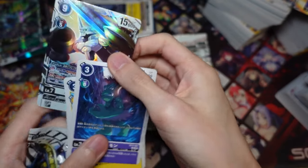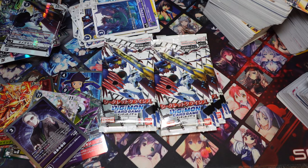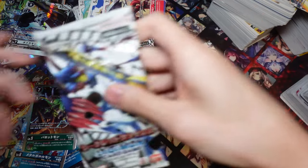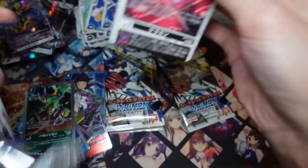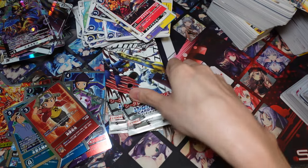My copium is running out. Oh, we got Omnimon. Cool. Omnimon's cool. Yasmon, okay. I don't know why I keep thinking this is alt art. It's Yasmon. Come on, game. Crimson mode, please. I think that's our second Yasmon. That's our second one. Yeah.